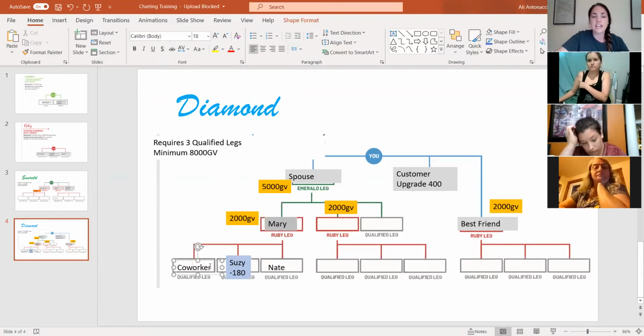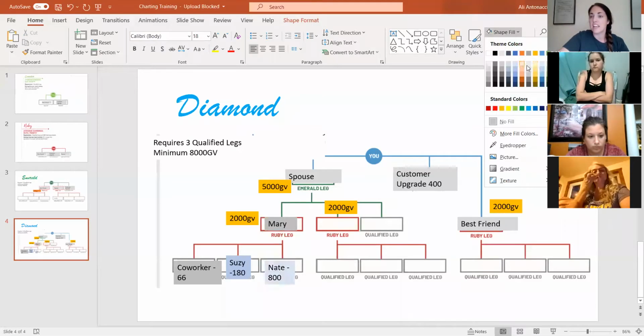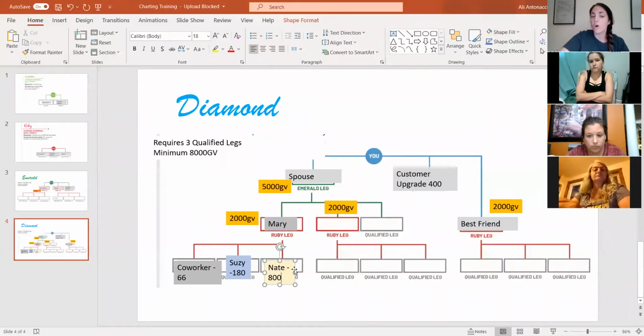Let's say coworker's kind of dilly-dallying, has like 66 BV. Nate suddenly has like 800 GV, and he signed 2 people. Well, then Mary's not working, Susie's not working, coworker's not working. You've got the rest of your chart and you're like, well, shoot, what am I going to do about that Ruby? Do I just fill in Mary and all these people? No. Nate's going to take it over and you're going to start building with him. Okay, so that's also part of the reason sometimes you stack, is that someone's going to take it over.